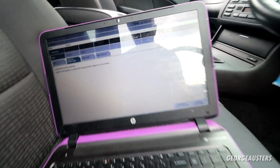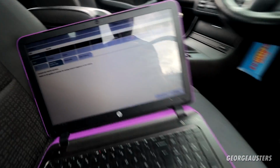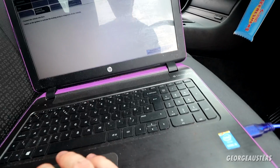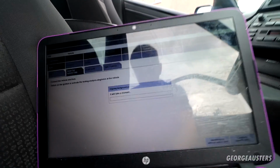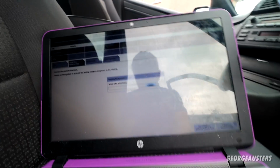Okay, so as you can see, we have ISTA now loaded up, have the ignition on, so we're just going to go complete identification, and this should bring up any fault codes in any of the car's modules.